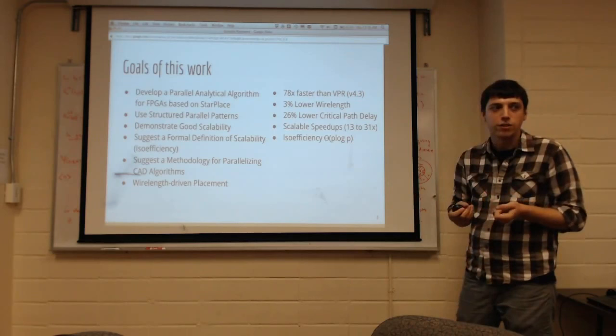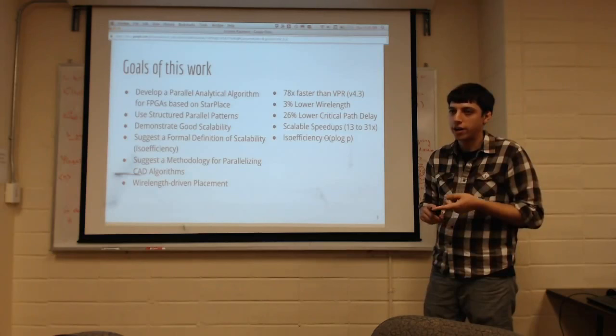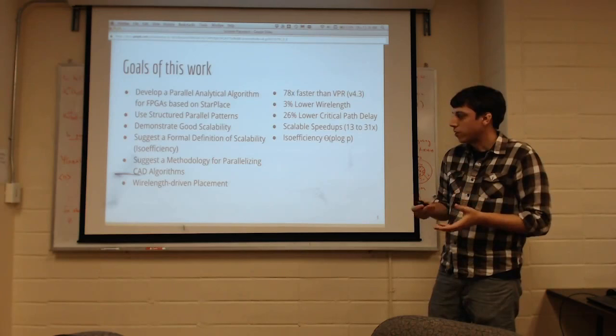We also want to suggest a formal definition of scalability using the isoefficiency function as a definition, and also suggest a methodology using these parallel patterns to parallelize other parts of CAD.